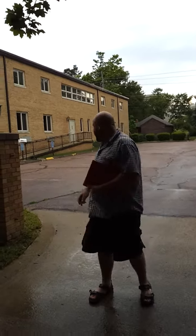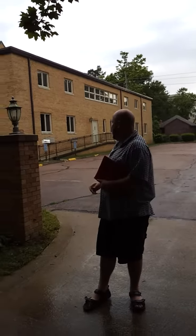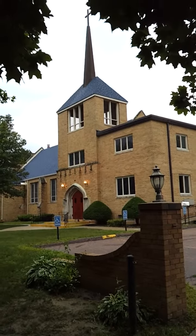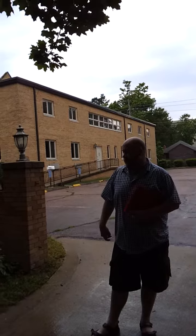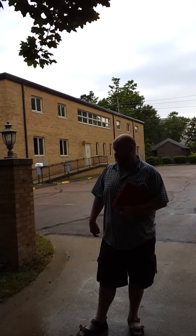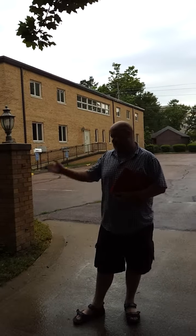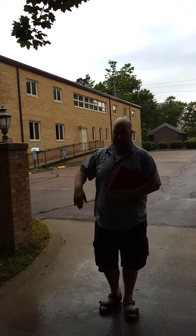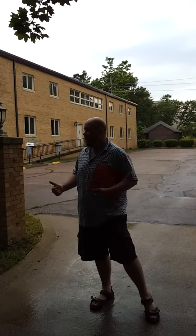Actually, this is a good point to talk some about the church. St. John Lutheran Church, the church congregation dates back in Sioux City to 1876. It was one of two Norwegian Lutheran churches established within a couple of years of each other. The original church building was down at 3rd and Jennings. The second church building was built at 6th and Court Street, right across the street from Augustana Lutheran Church.